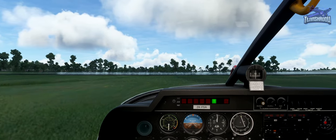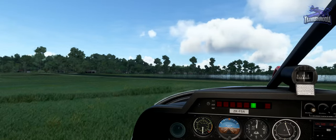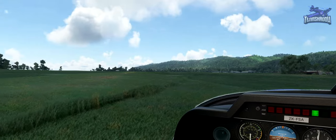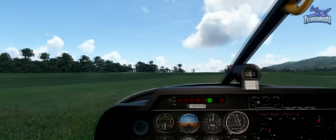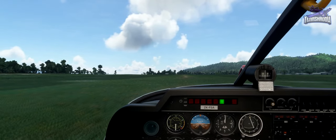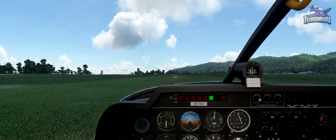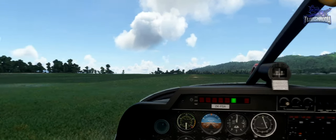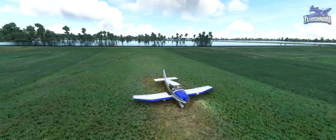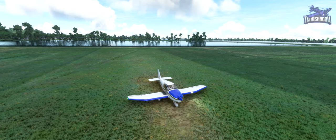Now slow to a walking pace and make a 180 turn to line up. Align yourself in the center of the grass runway and come to a stop. Okay, about right here. There's no ATC here at Thames, so we'll broadcast what we're doing on the local traffic frequency. Thames traffic, Foxtrot Sierra Alpha, taking off runway 32, Thames.